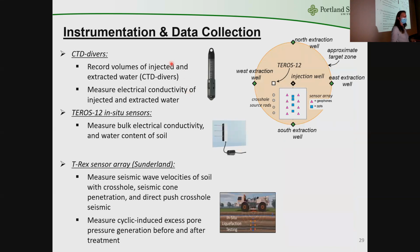For the data collection, we used CTD divers, which measured electrical conductivity in the injection tanks and the extraction tanks, and also helped us to monitor the volume of water that was extracted and injected. We used these sensors called Teros 12 sensors, where those prongs are embedded into the side of an augered hole in the soil, and then backfilled. We installed vertical arrays of those Teros 12 sensors. They measure bulk electrical conductivity of the soil and pore fluid, and also took measurements that relate to the water content of the soil.